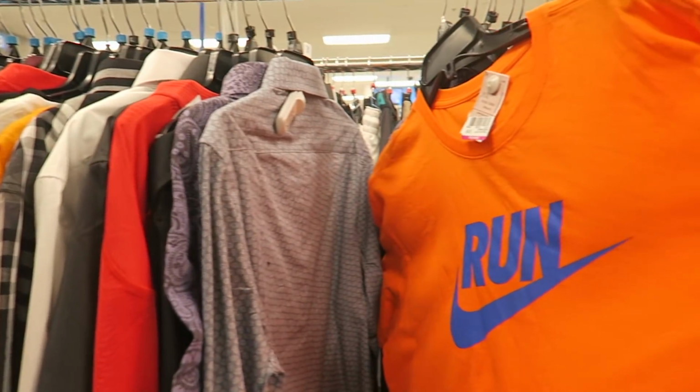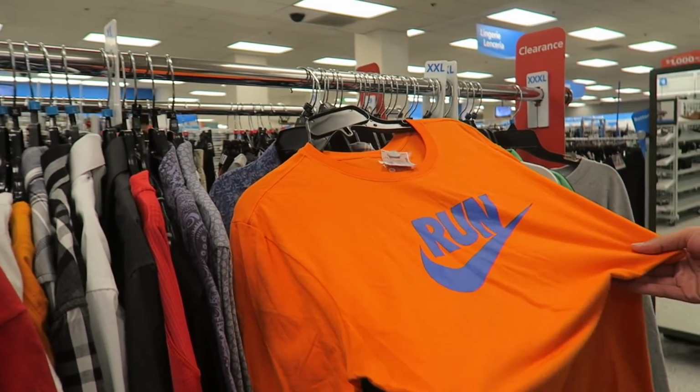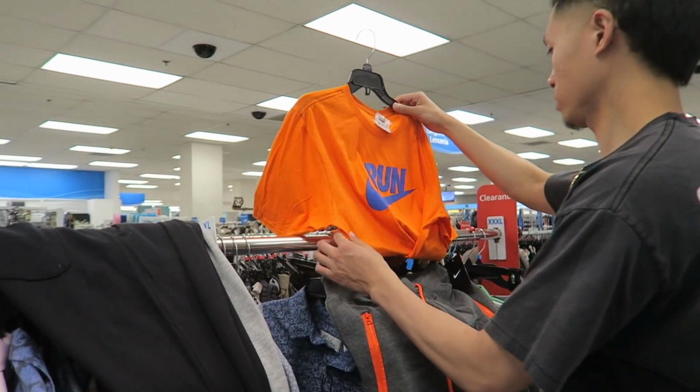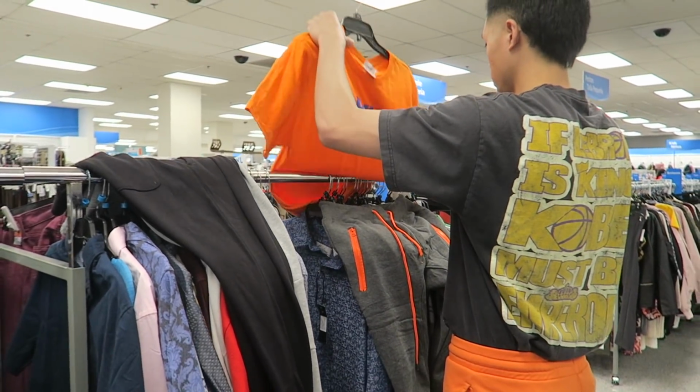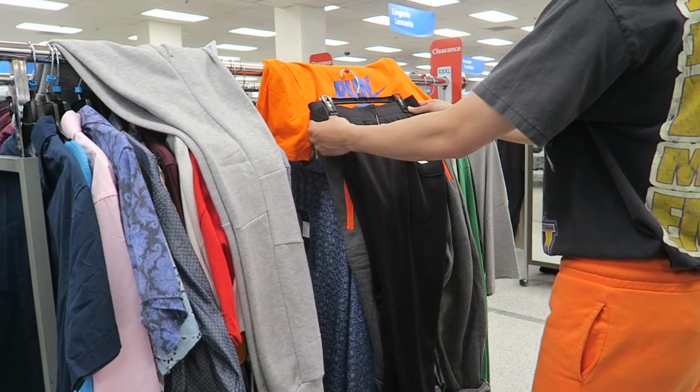Orange Nike shirt? Yeah, this might be it. What with the black?